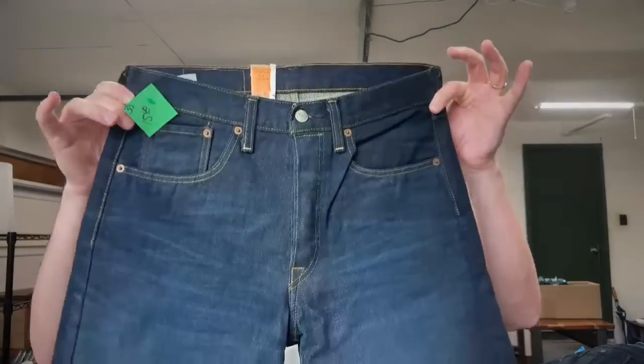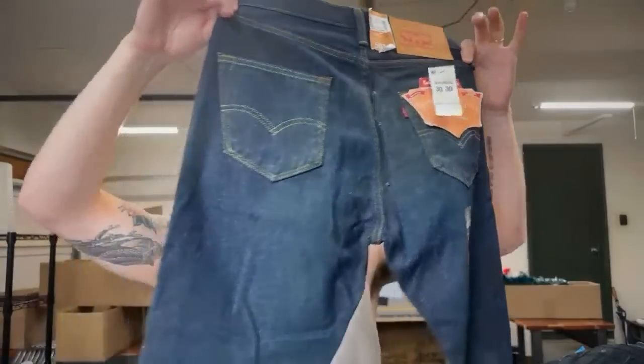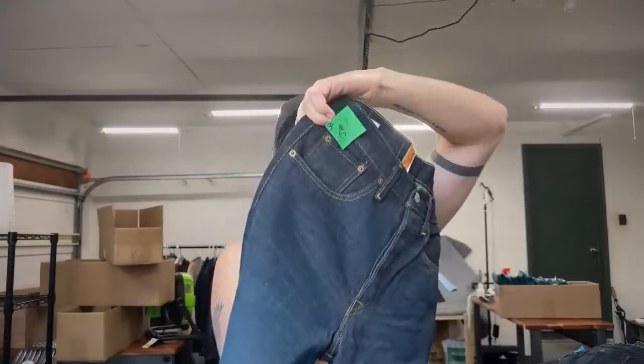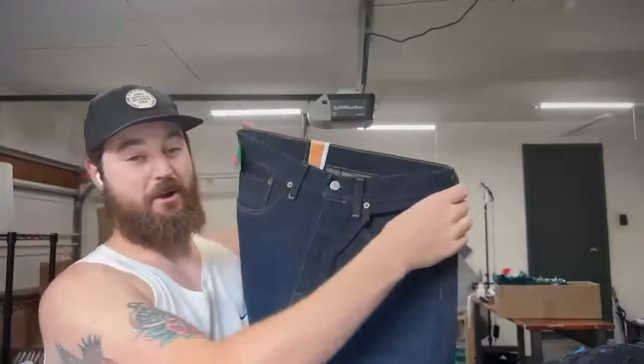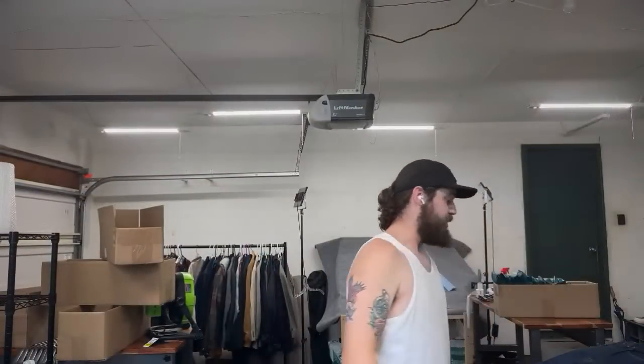Paid $6 for these Levi's 501s. These have some distress to them, but they also have a really cool, dark faded wash on them. They are new with tags as well in size 30-30, so great size. They're made to look vintage, but they're actually modern with the modern tags on the inside. And let's see, they are 100% cotton as well. So I would probably list these ones a little high because they just have that really cool vintage look, even though they're modern, just made to look vintage. But they are new with tags as well.